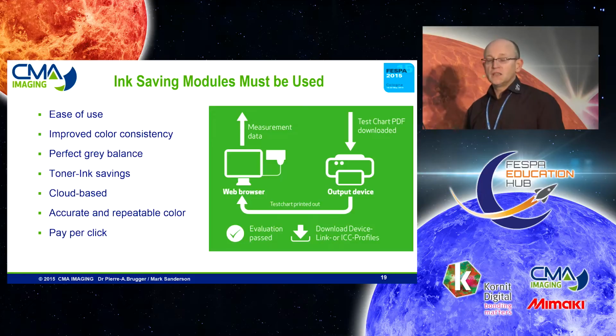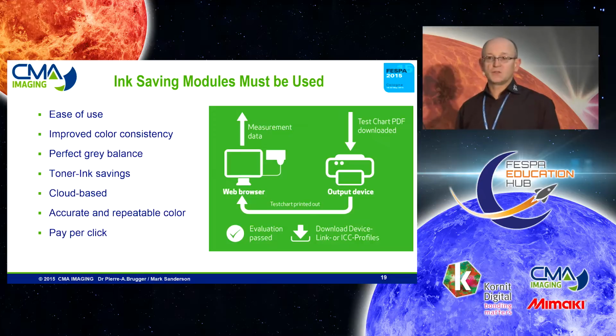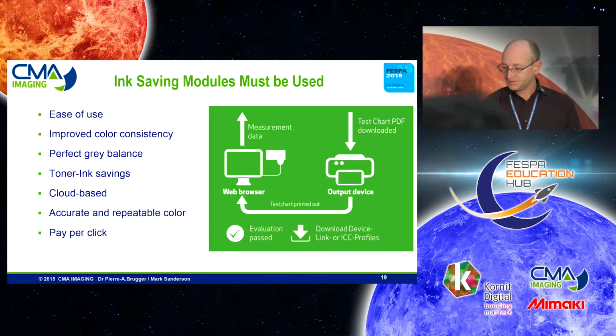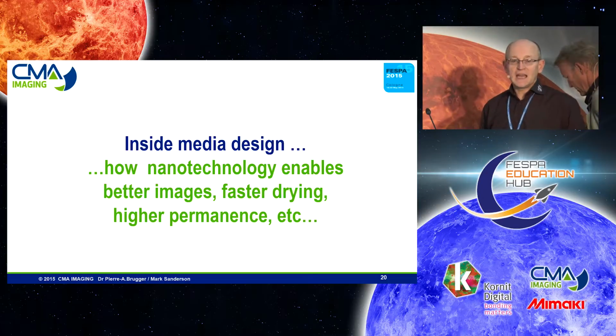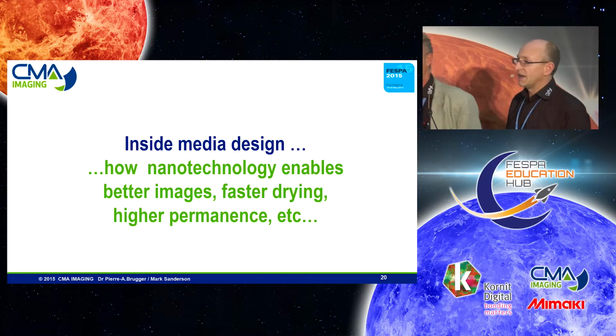So when we look at the ecological part of our business, we don't just focus on certain media, we also focus on some of the print techniques that are being used, and we also have some profiling tools which allow us to actually help ink save as well. And we're not talking about ink reduction, we're talking about true ink saving, so there's no loss of image quality. So I've talked a little bit about the glossy side of what we do, but I want to pass over to Pierre-Alain, who's going to go into some more detail about how we look at medias and how we look at layer design, and he can talk about that for a little bit.